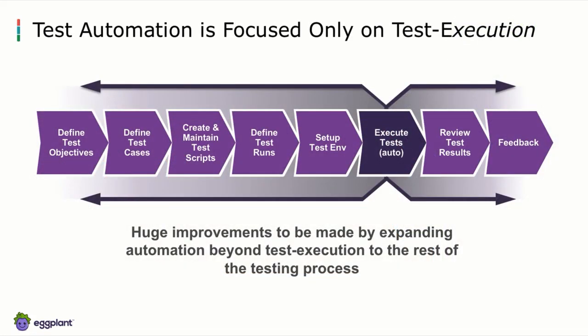Test automation at the moment means the execution of test scripts, which is where we're at now. There are many solutions out there in the market, including Eggplant Functional, which focuses on the execution of test scripts. But for true test automation, we've identified 8 steps which need to be included. This is from defining and creating test scripts to using the feedback and the data that's collected in post-production to funnel it through to future releases, and to understand if the business goals have been met.